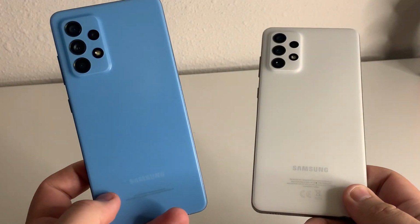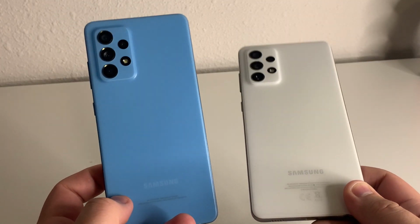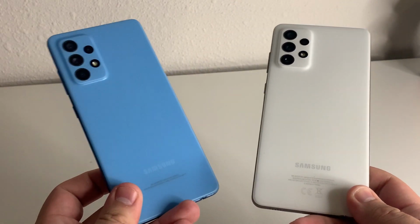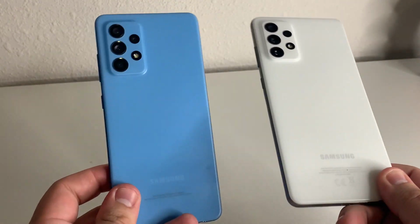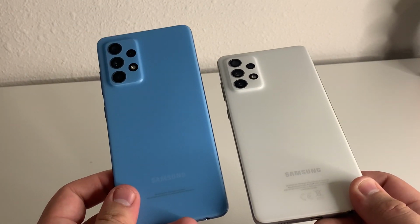Now, these devices are going to come in black, blue, and white. And we also have a violet color, I believe, that just came out, so that's really nice to see as well. And both these devices are going to be IP67 water and dust resistance and can go underwater for up to 10 minutes at 30 meters. So really good stuff right there. So if you drop this in water, it's going to be okay after you take it out.